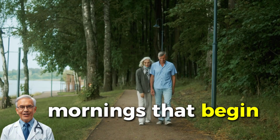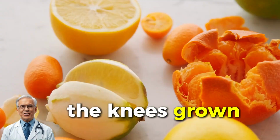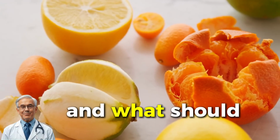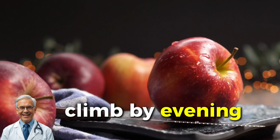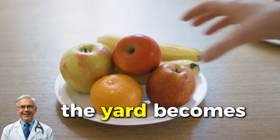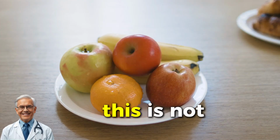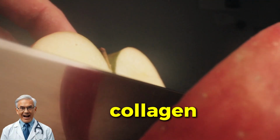Think of the mornings that begin with effort instead of ease. Rising from bed, the knees groan, the ankles feel tight, and what should be a simple walk to the coffee pot feels like a climb. By evening, standing too long at the counter or walking across the yard becomes exhausting. This is not simply the price of aging. It is the effect of lost collagen.